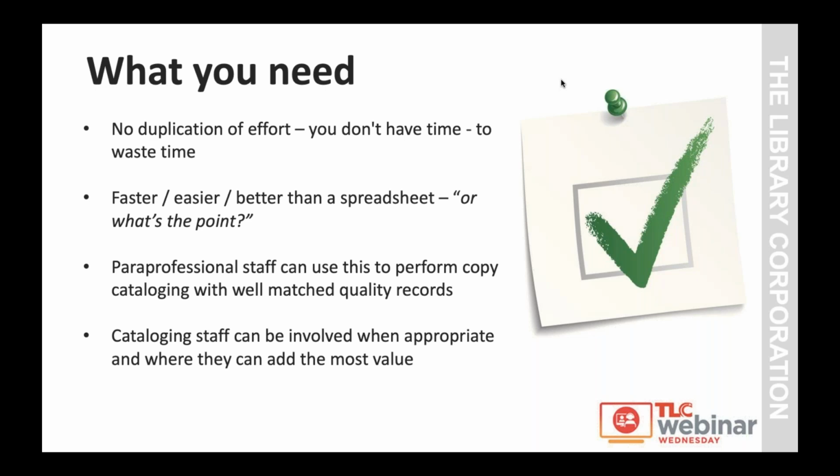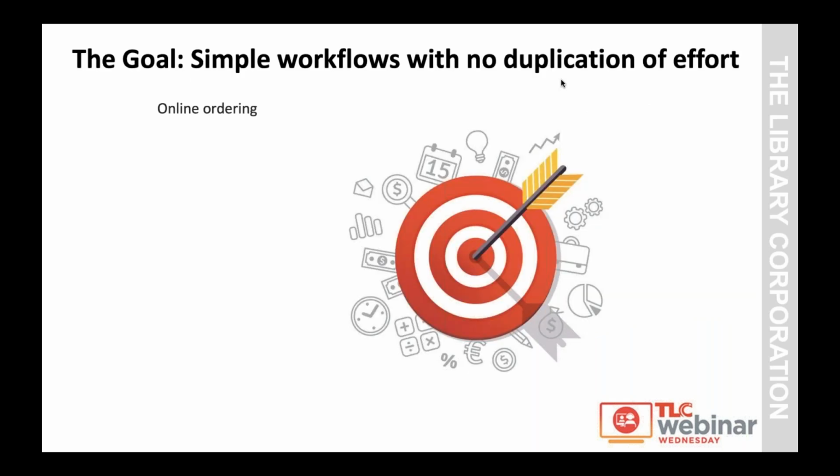We'll look at that in a bit more detail later. Okay, so what's the goal of all this then? The goal with a modern acquisition system is simple workflows with no duplication of effort. It's the duplication of effort which is one of the things that puts people off actually using acquisitions.